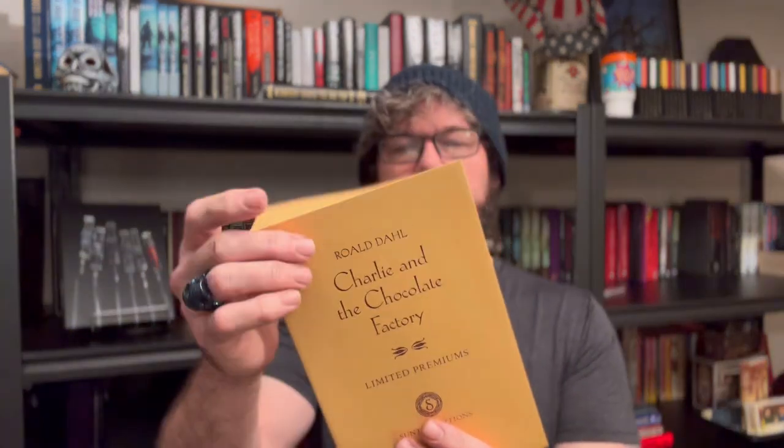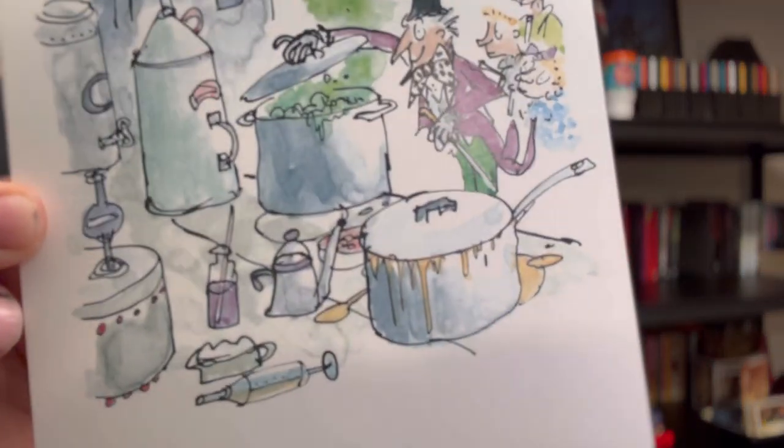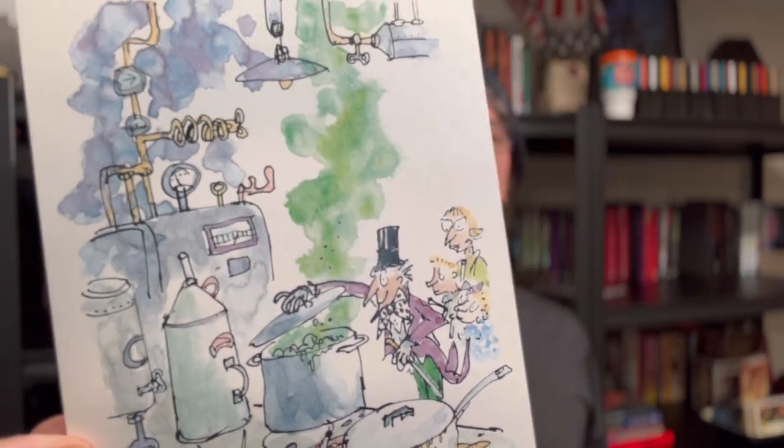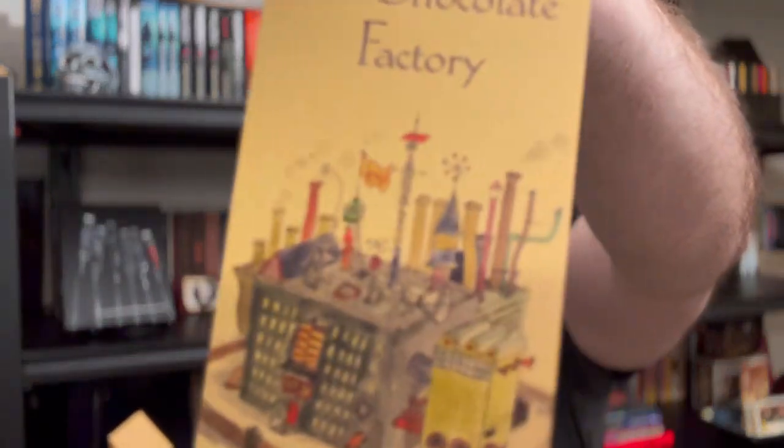These are the limited premiums. And he hasn't done this for a while. I love these. These are all awesome. And this has a Quentin Blake print on it. Oh, man. That's so cool. And it should have, yes, a bookmark. Now, you'd seen these bookmarks if you saw my last unboxing. And they are the same as the ones that came in the artist edition. But here's the book.